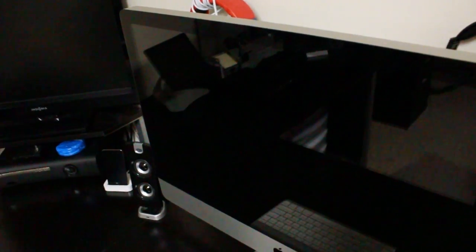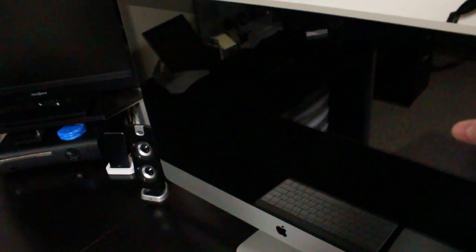And then we got the 2011, or late 2011, I believe, iMac. As you can see here, this one has the Thunderbolt ports, and back there I have some headphones. I don't like those headphones, but I like to keep them there just for looks.